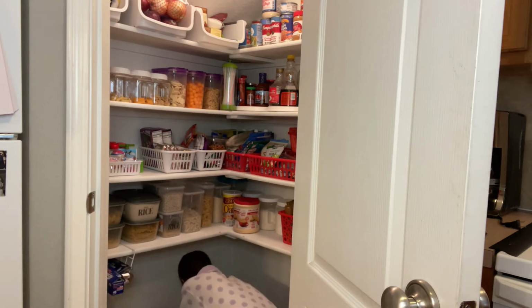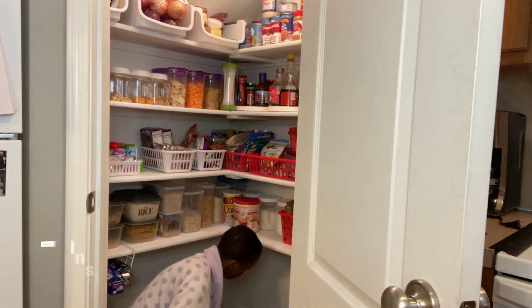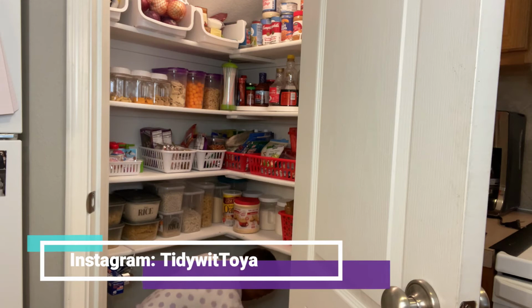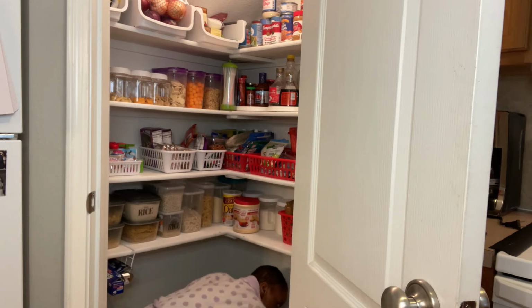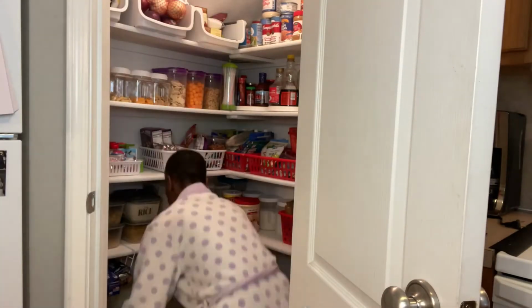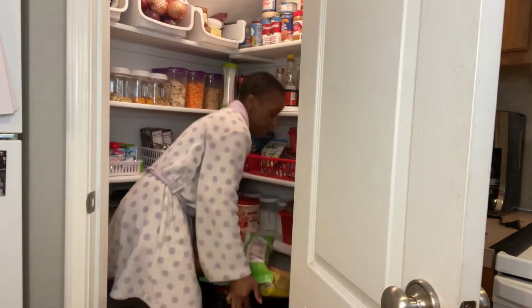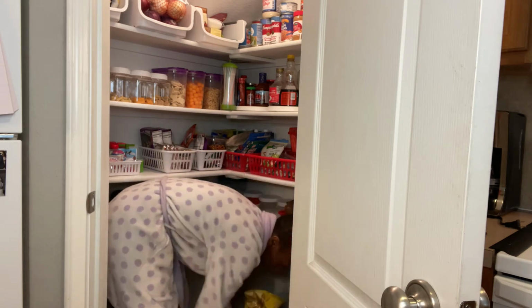Most of these have come from the Dollar Tree. There are some that came from the Container Store, which is over in the state of Kansas. I am over in Kansas City, Missouri. But most of these things in this closet came from the Dollar Tree. So if you have any questions about anything that I'm using for storage or organization, please let me know in the comments. I'll let you know where I got all these products from. But most came from the Dollar Tree. A couple things came from Walmart, but for the most part, everything came from the Dollar Tree.